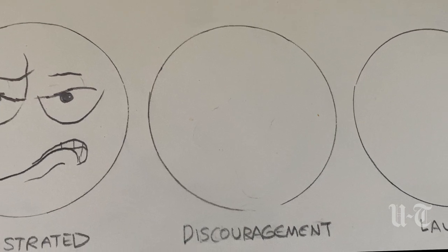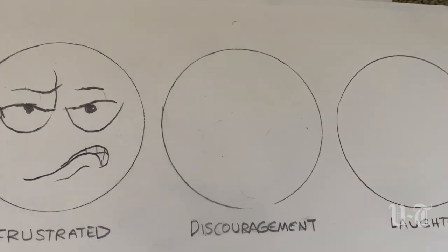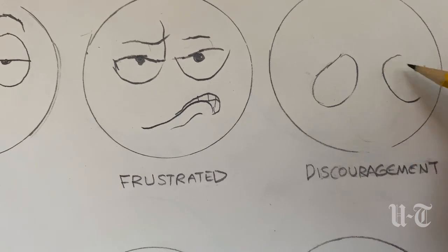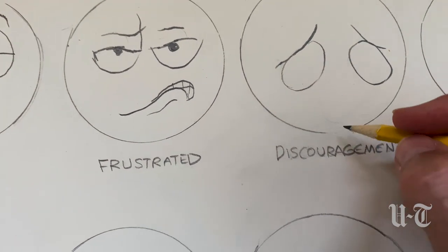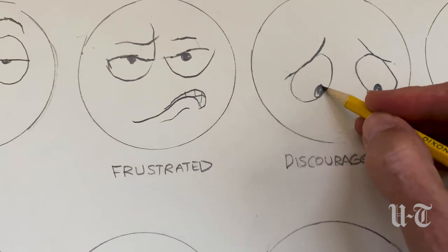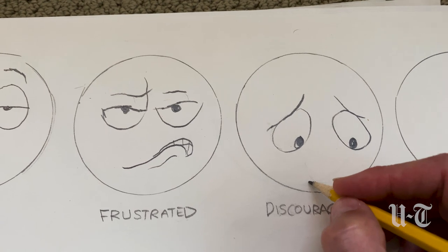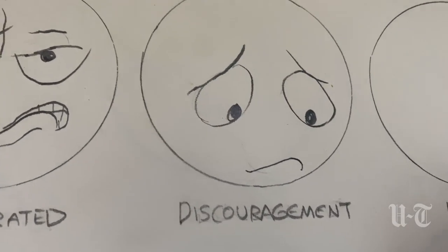All right, discouragement is when you're just bummed out. Something bad happened. You got some bad news, or you keep trying something, it just doesn't work out. So I would draw discouragement like this. The eyes would be something like this, looking downward and sad. That's sad. Well, it is sad, but it's a little more nuanced than sad. You're discouraged. You've tried to throw that frisbee at your friend 25 times and it keeps hitting the ground. So you're just really discouraged.